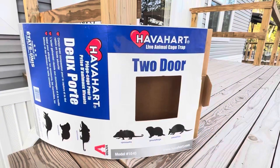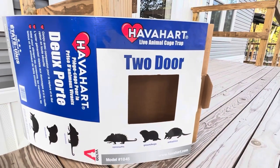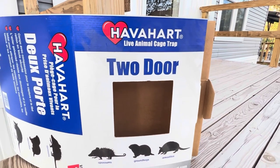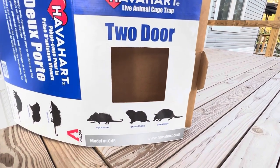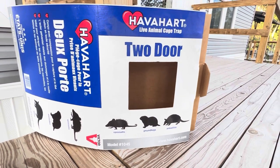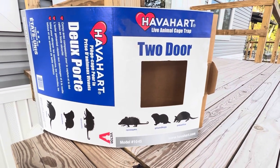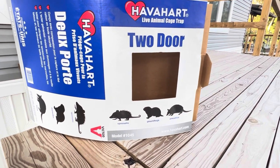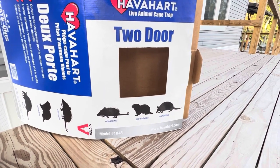So that being said, let me just tell you my opinion on the cage I bought. Okay, as I said, I bought the Have a Heart live animal cage trap. I got the two-door version. Apparently they make a one-door version. And it is for the larger little animals like this. I guess maybe a squirrel might not trip it. Who knows, but it says on here it's for larger animals, and that's what I need.